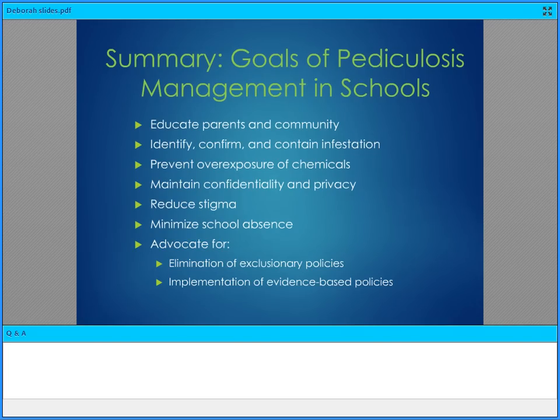So to summarize, the goals of pediculosis management in schools are to educate parents and community. Number one, to identify, confirm, and contain the infestation. To prevent overexposure of chemicals. To maintain confidentiality and privacy. To reduce stigma. To minimize school absence. One of the primary goals of a school nurse is to keep kids in school. And to advocate for elimination of exclusionary policies and implementing evidence-based policies.